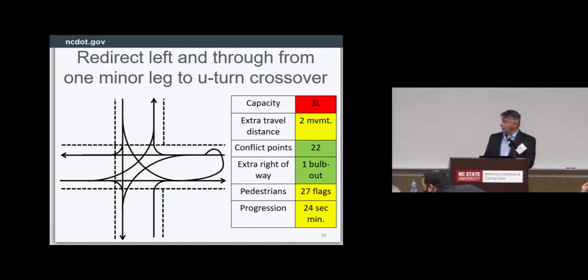Right? So it's got three phases at the intersection. Not great for capacity. Making that one direction reroute there takes away from the capacity of the main intersection. But if we run the numbers and it can handle that relatively low capacity, in the other dimensions you can see there it's pretty decent. Should be pretty safe. Again, only takes up one bulb out, a little bit of extra right of way. Decent for pedestrian progression, etc.